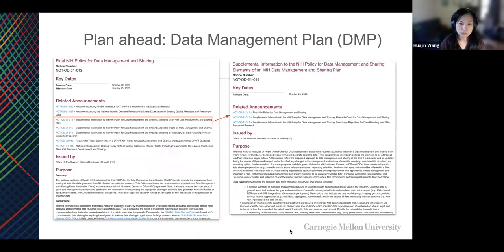So I'm going to expand a little bit more on the data management plan. It's probably not new to those of you who already had the experience of writing a grant application, but nonetheless, it can be very confusing, but it's required by many funders.